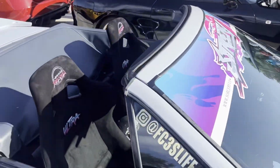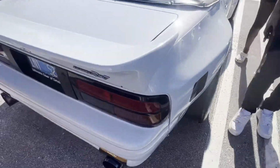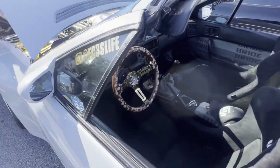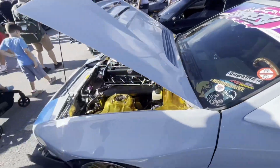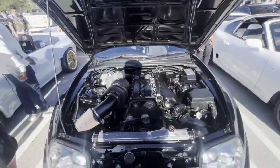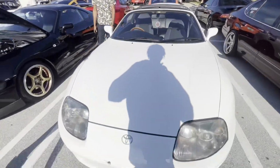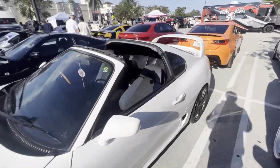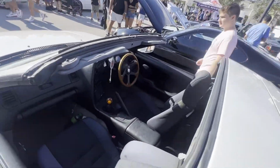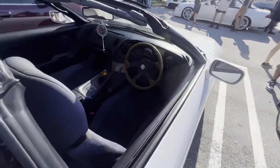Just imagine to see all these cars just going full send on the highway. It's pretty nice out here, guys. I like all these cars out here. Cars and coffee. I like everything how it's on like this side. If you look at it from this side, guys, that looks pretty nice. Look at it from this side, like that's crazy.